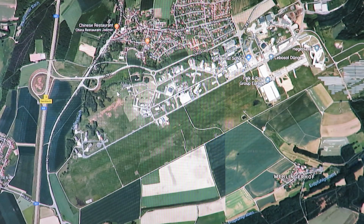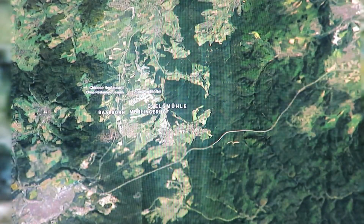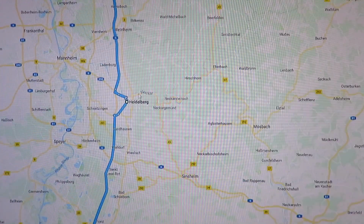Same thing with my wife. She spent a lot of time in the Heidelberg area, so that's where we plan to go out there. And we're going to spend 2 nights there in a Holiday Inn Express, believe it or not. That's what the hotel is. It's downtown.